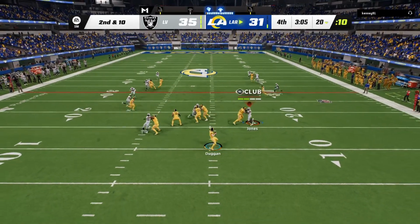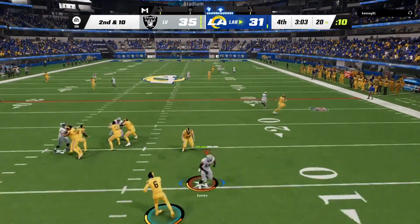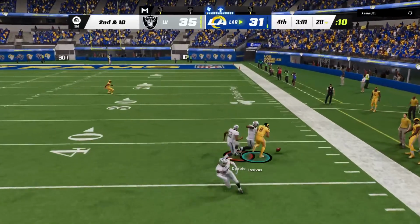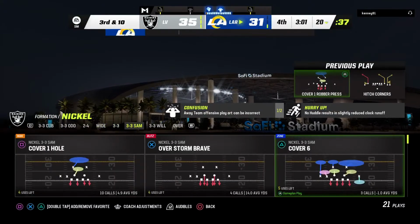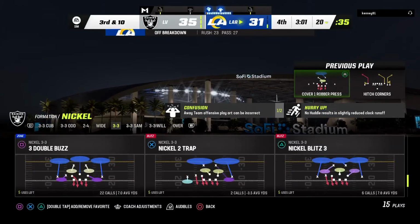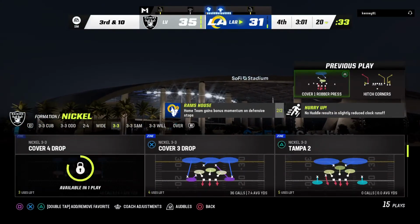Now he'll look to throw here on 2nd and 10. He'll rifle this one deep right side. And this is incomplete. Oh, it looked like he had a pretty good line on that one. That would have been a big play, but he could not pull it in.